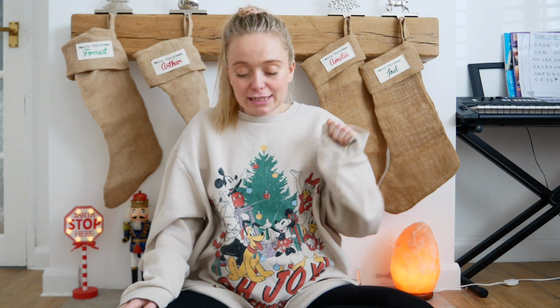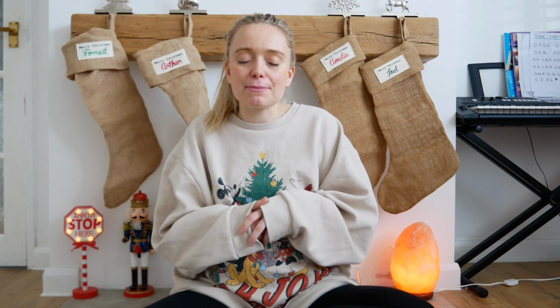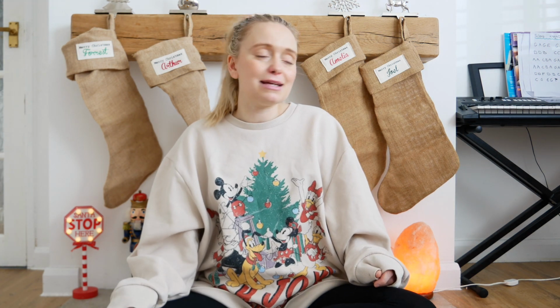My number 48 is if you have the skill, you can make some pottery, or you can go to one of those painting pottery classes and paint something for someone and make it personalized. Number 49 is you can make some homemade personalized jewelry. Number 50 is you can make some natural perfumes. With everything that I'm telling you, there will be loads of tutorials online to teach you how to do this, but a perfume would be a really nice personalized gift.